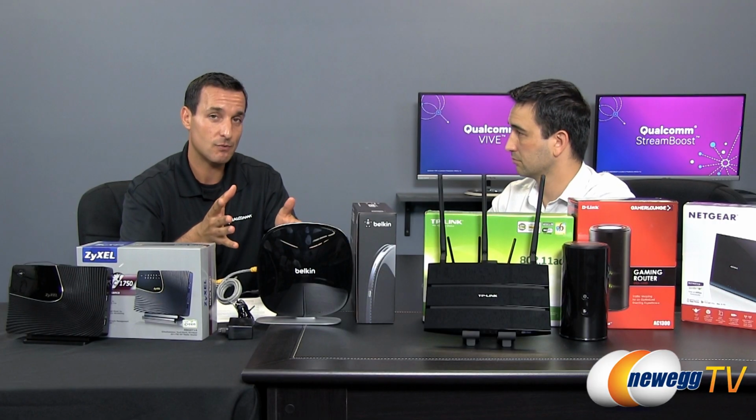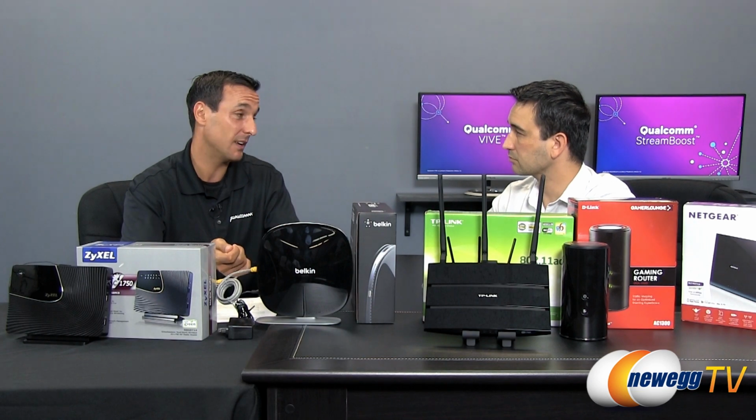So what else makes this technology so special? Sure. So Qualcomm VIVE 11AC is also special because it's designed with efficiency in mind to help you save power. So in essence, you could enjoy saving power up to 30% with Qualcomm VIVE 11AC inside your router, which really means that when it's plugged in all day, you're saving power and in essence money on your electricity bill.